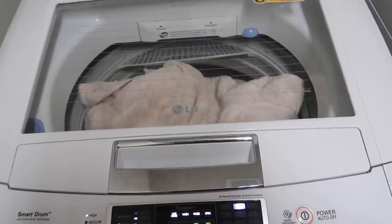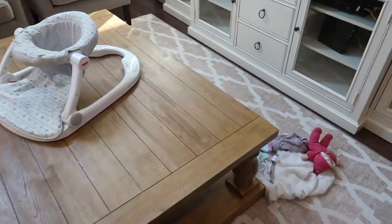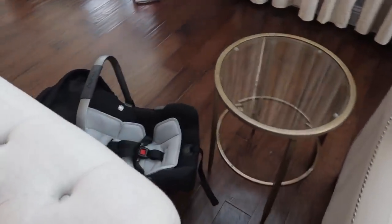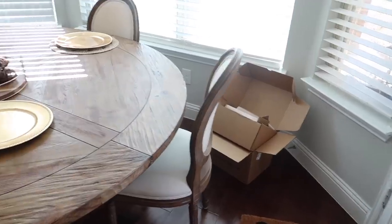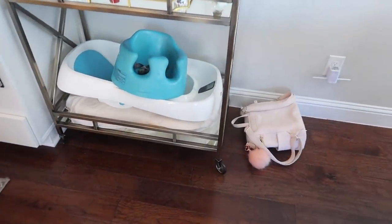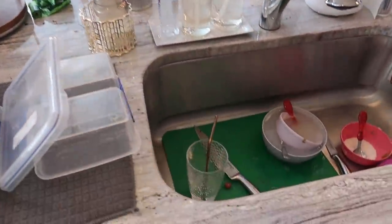Now I'm just showing you guys what the main living area of our home currently looks like, because that's the next thing I'm gonna tackle. And it doesn't matter how clean and organized I get the house looking the night before, by the time I get home from taking the girls to school, it's always a disaster and I just can't function when my house is a mess. So before I'm able to do anything else, I have to pick it up.